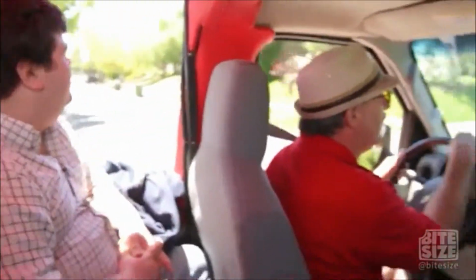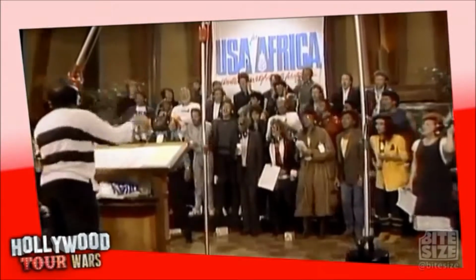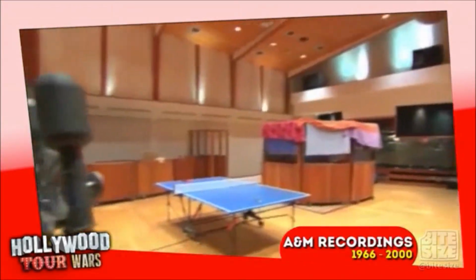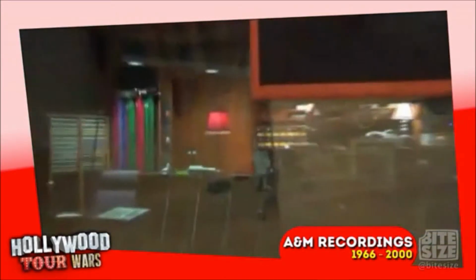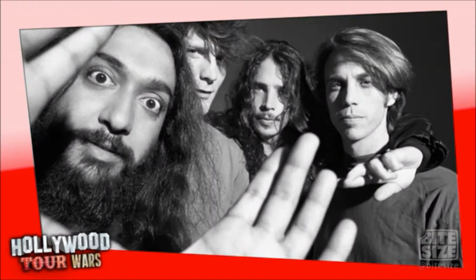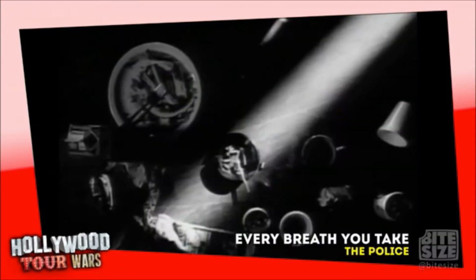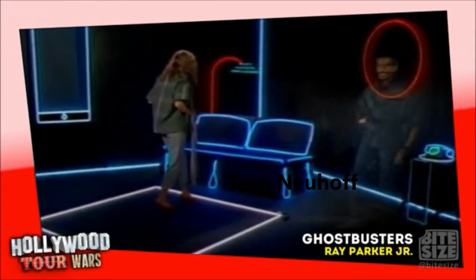The Charlie Chaplin Studios has gone through a number of transitions before it became the Jim Henson Company. It was actually at one time the A&M Studios where We Are the World was recorded. Many of the recording industry's greatest stars have recorded albums and videos at the studios, including Styx, The Carpenters, The Police, Moody Blues, Oingo Boingo, Soundgarden, and Van Morrison. Music videos filmed at the lot include Every Breath You Take and Ray Parker Jr.'s Ghostbusters.